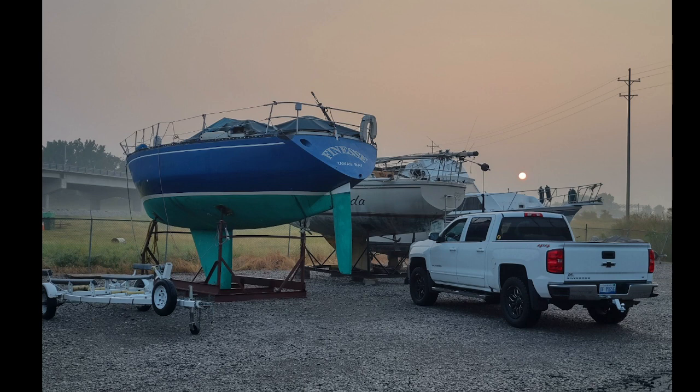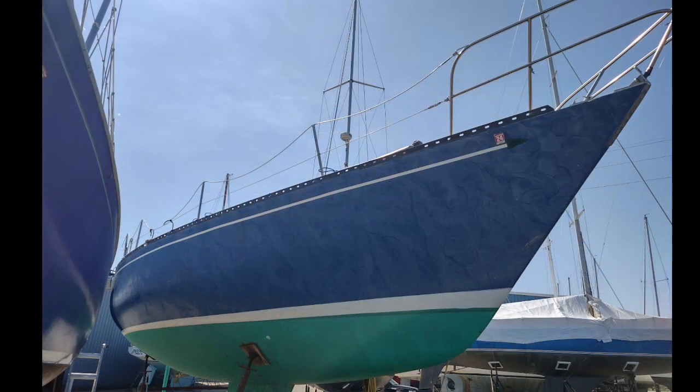As you can see there, the mast has been stepped, which was the first time since I purchased it about 3.5 years ago that the mast has come down for inspection. And upon inspecting, we decided that it did need to be re-rigged.